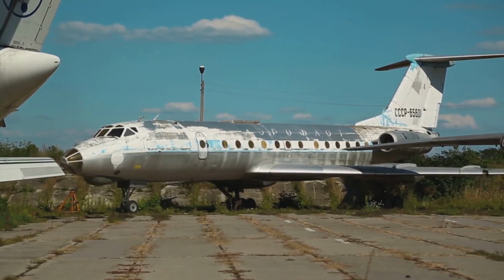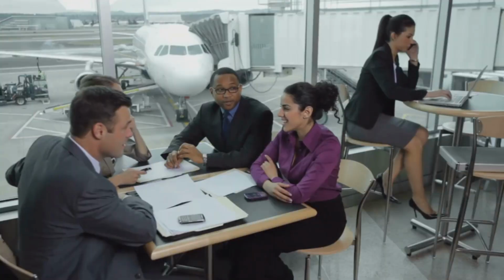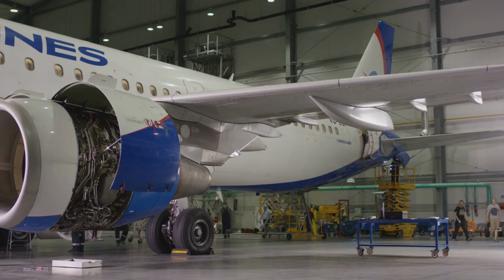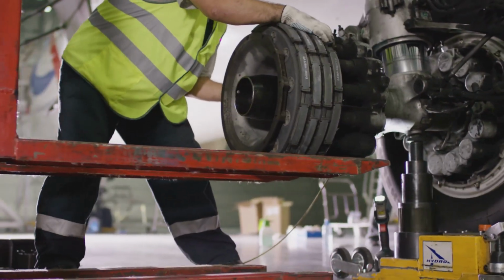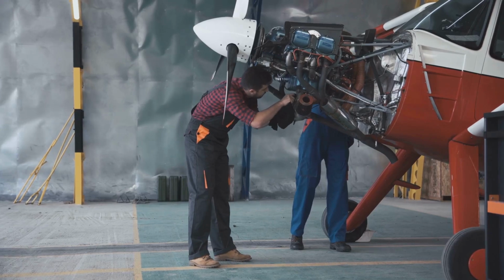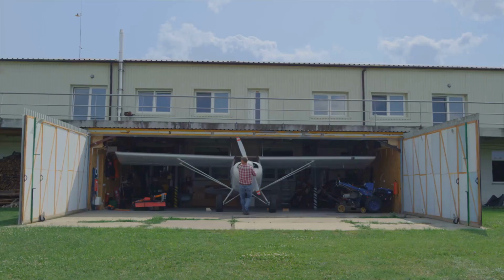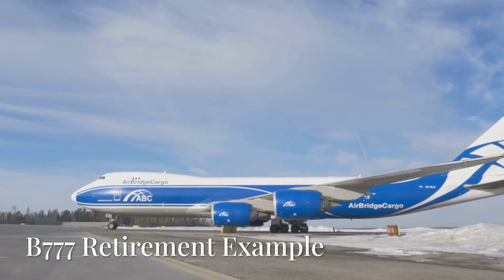When the aircraft finally reaches the end of its economic life, or it's being phased out, the supply chain has to step in and help decommission it properly. So your job here is to make sure you comply with lease return conditions, harvest any usable parts, sell high-value items like engines or avionics, and manage all the documentation and traceability that goes along with it.